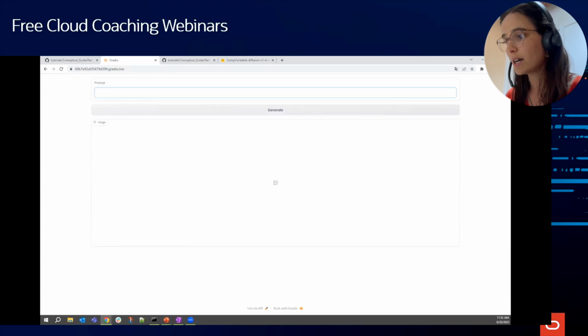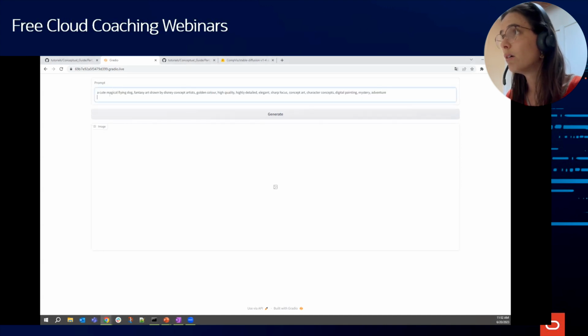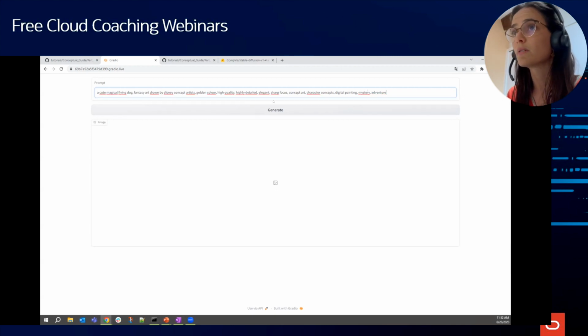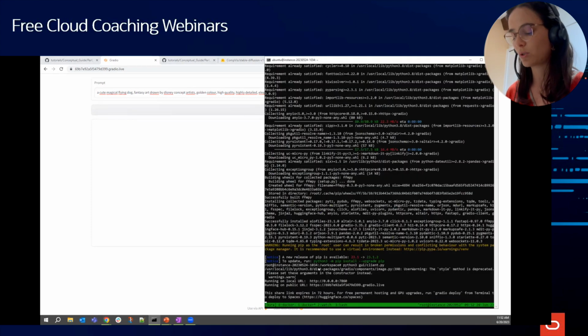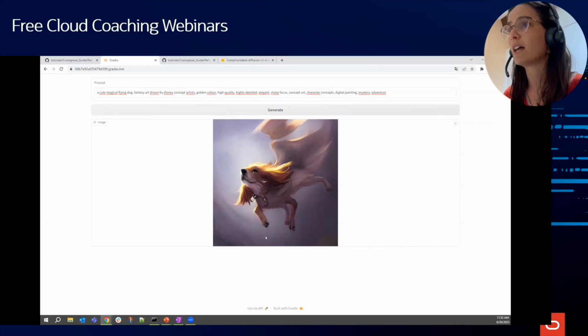So let's try. This is very simple: a cute, magical flying dog, fantasy art, drawing, Disney concepts, whatever. You can describe whatever you want here. And then I just click on generate, and we wait a little bit. We can have a look at what's happening here. It finished already, so we did 15 iterations of the UNet model. And we have our flying dog.